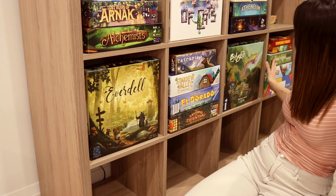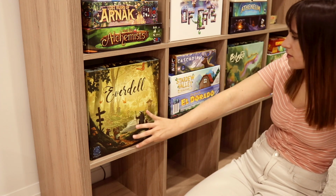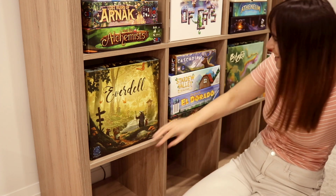So it would be nice to add a cooperative. We do have an option of a cooperative over here. Everdell is fantastic. I just said that funny. Everdell is fantastic.